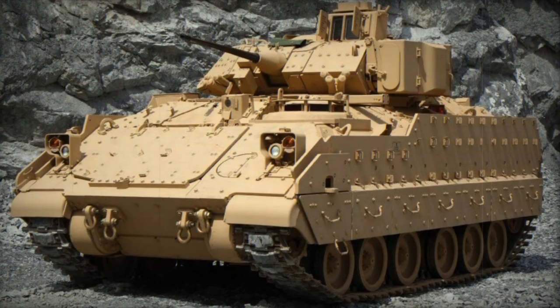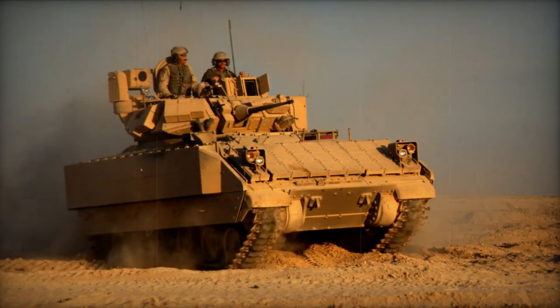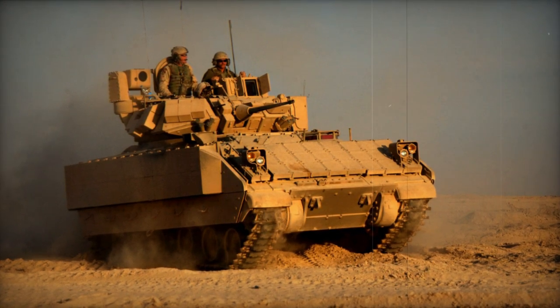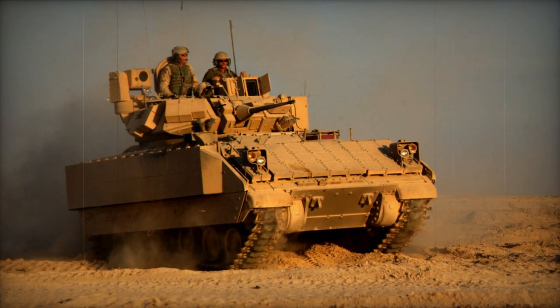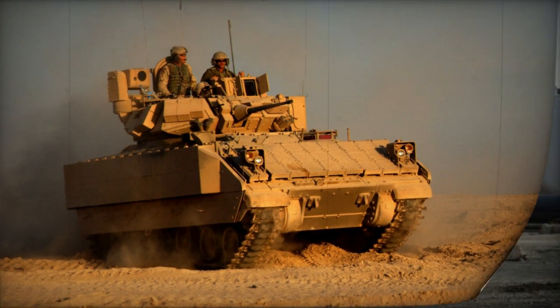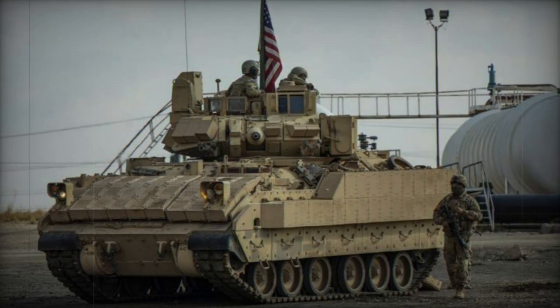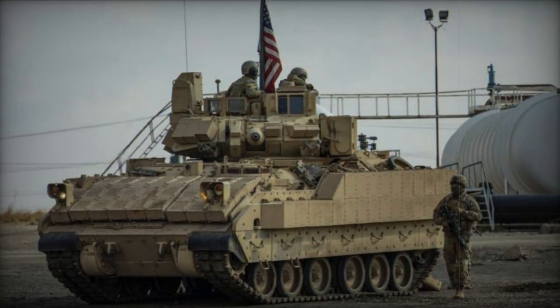The result of the American initiative became the M2 Bradley, which remains a critical component of American land forces and is fully air transportable by the Lockheed C-5 Galaxy, previously the Lockheed C-141 Starlifter. The M2 Bradley is named after World War II-era General Omar Bradley.